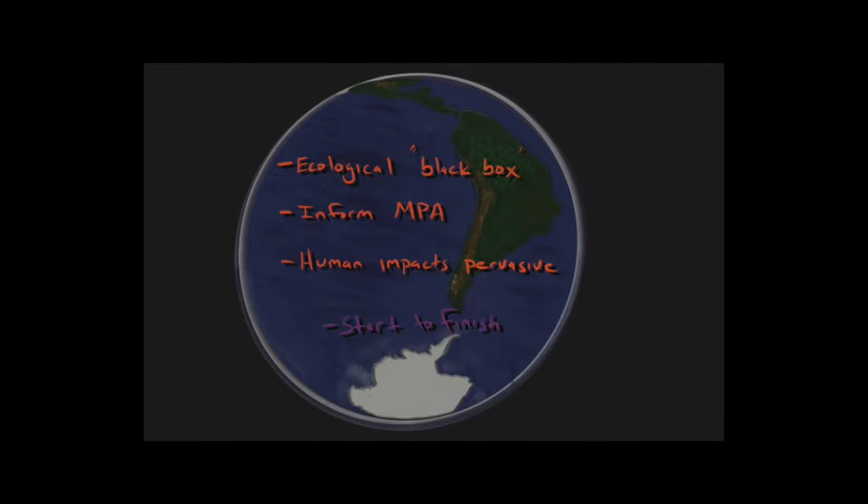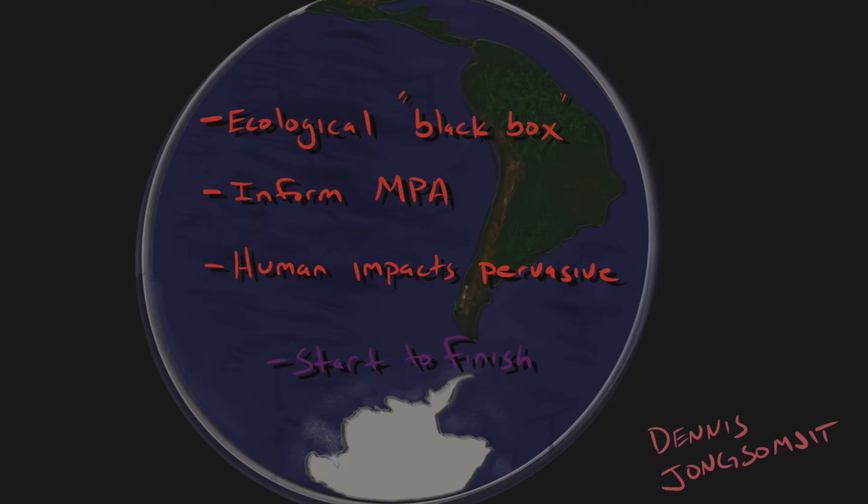This is important because it is opening up an ecological black box. Not much is known about a major part of the Adélie penguin's life cycle. The information can be used to inform the management of the marine protected area. And it's also important because climate change is impacting the sea ice that the penguins need to survive, showing that human impacts are pervasive, even in the most remote place on Earth.